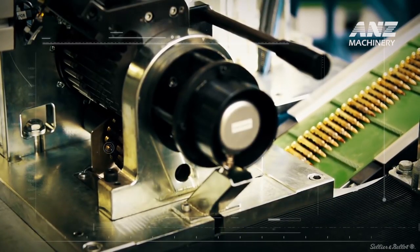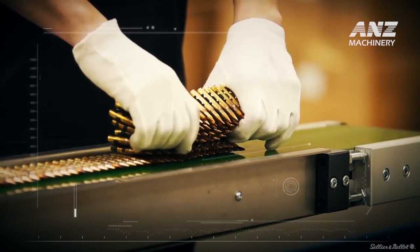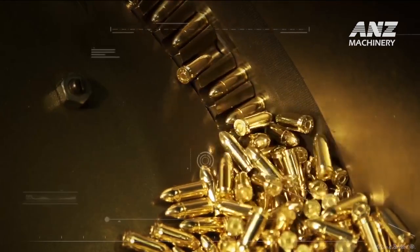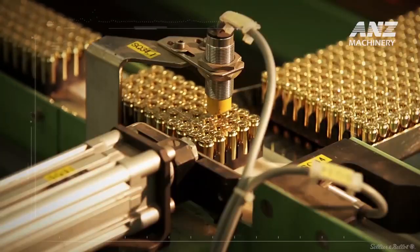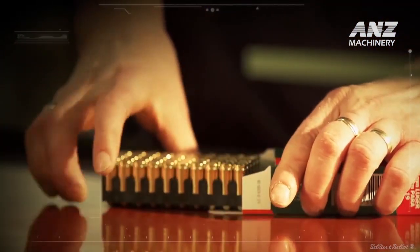By using state-of-the-art technology and adhering to stringent quality controls, modern ammunition manufacturers deliver products that combine innovation with precision, meeting the demands of civilian, military, and law enforcement users worldwide.